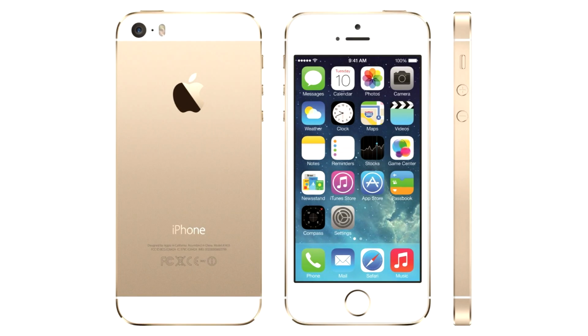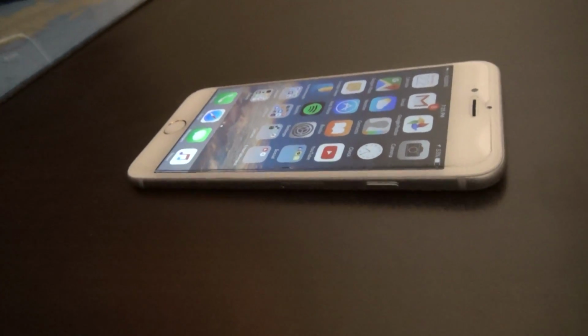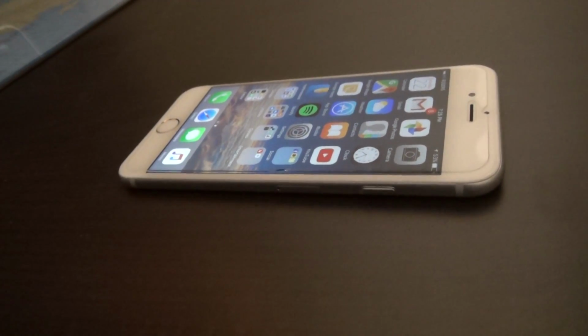The 5S is quite a bit cheaper, around $200 if you're okay with a smaller screen, but otherwise, this is the phone to get if you want an iPhone. So yes, it's worth the money. This, however, is my personal opinion, and you need to decide whether or not it's worth it for you.